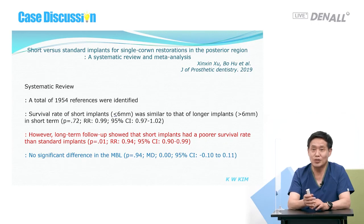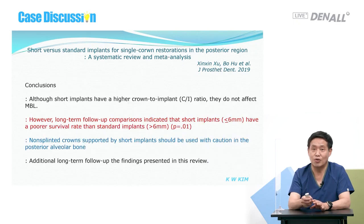And there's another systematic review. It started with 1954 references, and a lot were filtered out in between. For short implants, less than 6 millimeters, survival rate compared to longer implants showed no problem in the short term, but for long-term follow-up, since it was done in China, there was no clear definition of long-term follow-up in this literature. But compared to long implants, the survival rate of short implants is poorer. Of course, this is a systematic review, but in terms of marginal bone loss, there was not much of a difference between short and long implants.